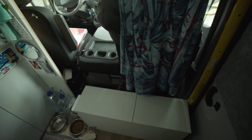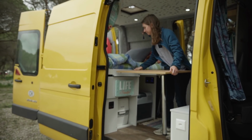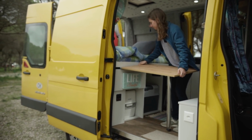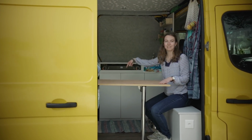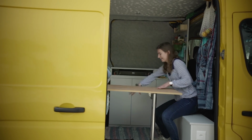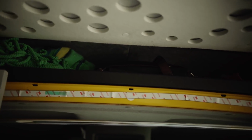Under the seat we have our connection for our table, which we have stored here. Added it later on, and it's really practical and we really love it. We can either sit here or grab a seat from there and sit here also. We just have some additional storage, nothing special.